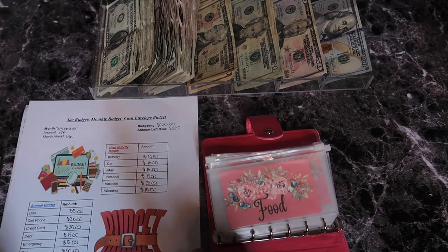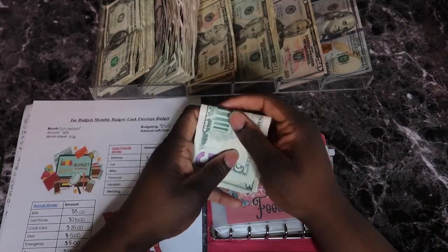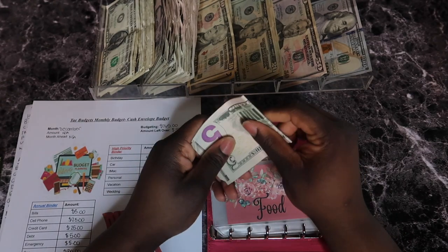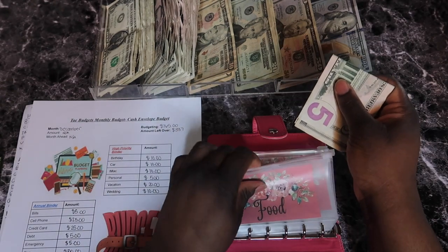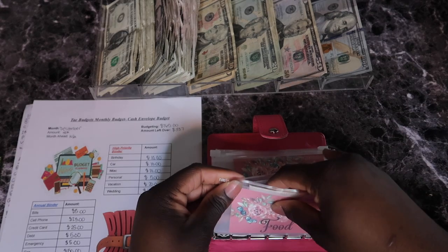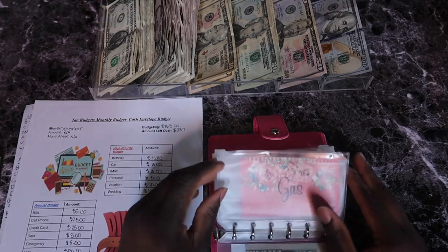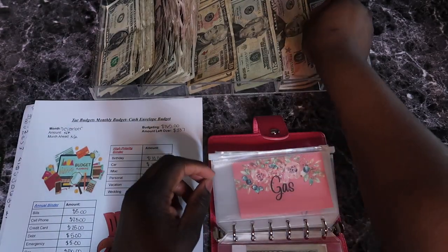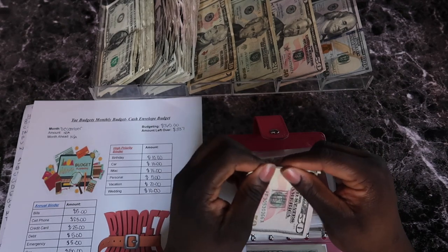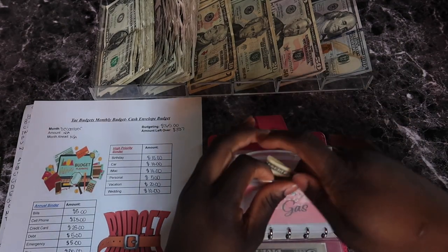Since I do have extra left over, I'm gonna put money into food. I'm gonna be putting $10 into food since I do have $337 left over. I do have a sufficient amount to put at least $10 in food, because sometimes, you know, food be fooding. I be hungry on the road, you know what I mean? All right, so gas is getting $50.